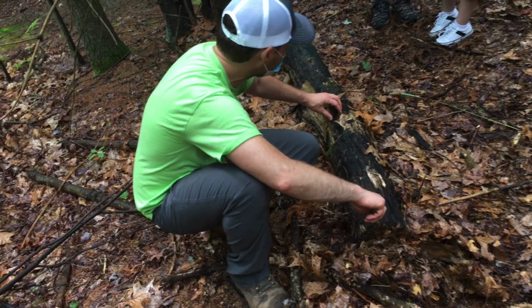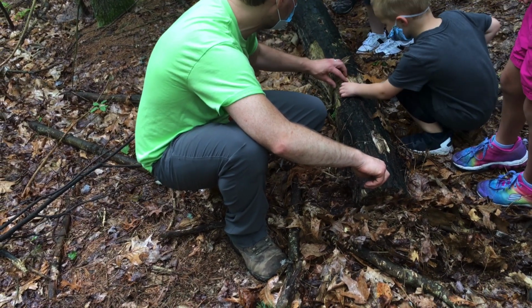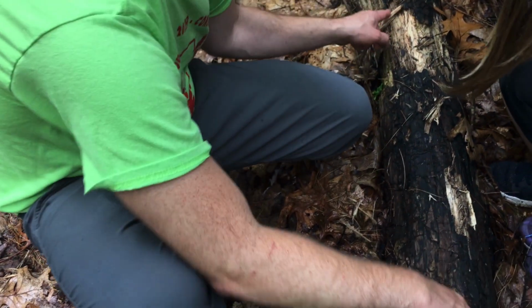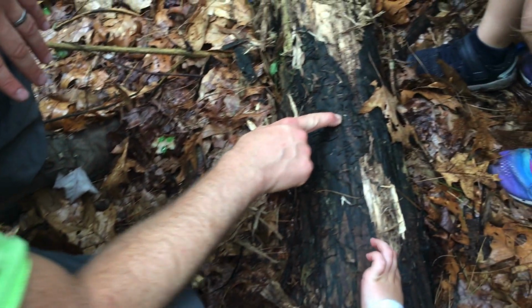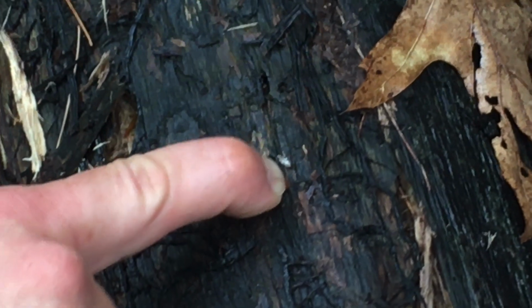Come on everybody, let's start looking. Let's see, do we see? Anybody see any little critters? Oops, who's that? Wow, little spider. Oh, there goes another little spider. And look where he went, right in his little home underneath this bark. Oh, look at this guy. Now that's a funny looking bug. You guys see this? Look, he's jumping.